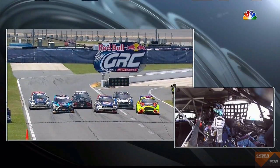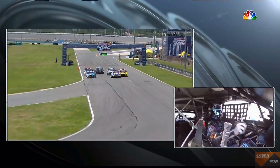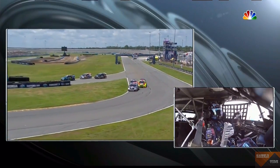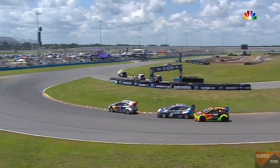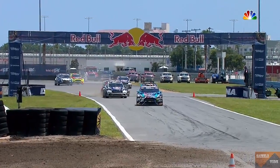Weeman is in this race. Wait for the green. We go! He releases the Hoonigan handbrake, and it's going to be Ken Block who takes the Joker for the first time. In the meantime, it's 3-3. Austin Dine chasing the Subaru.